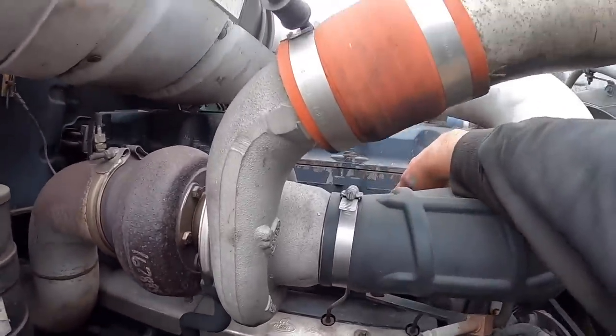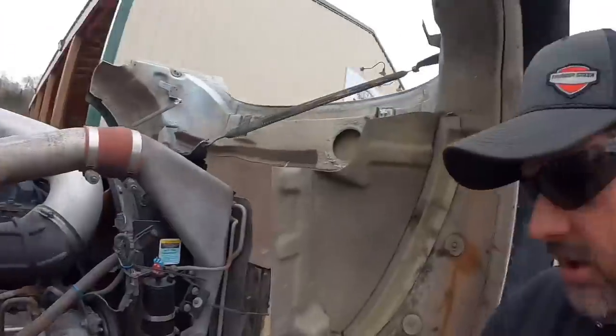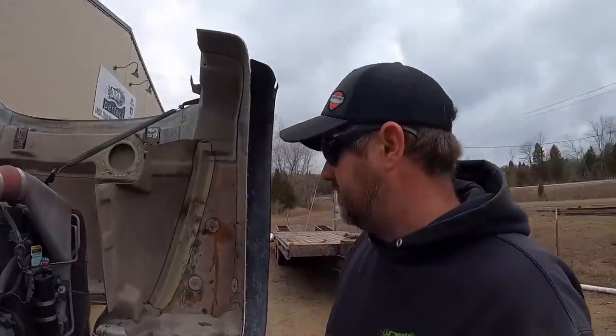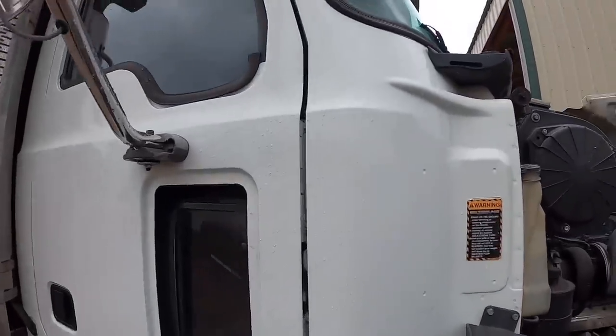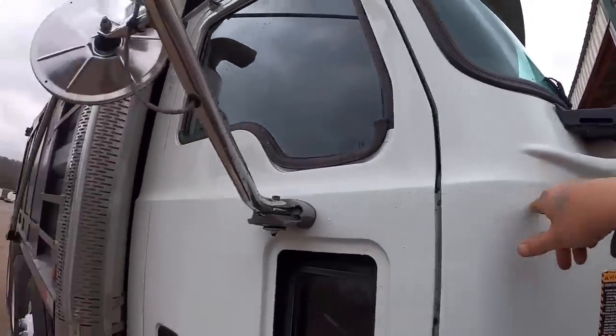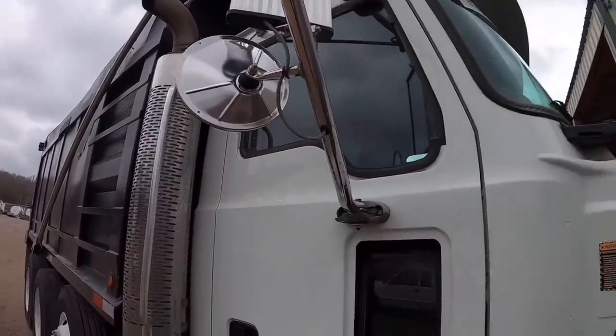You guys also notice here it does have the engine brake housing on it, which for some reason is not working. I haven't drove the truck yet, but Clint claims it's not working, so we'll have to look at that. The cab has been completely repainted. It does have quite a few runs on it. I did notice I had the bed up yesterday. There was a bunch of runs back behind the cab.